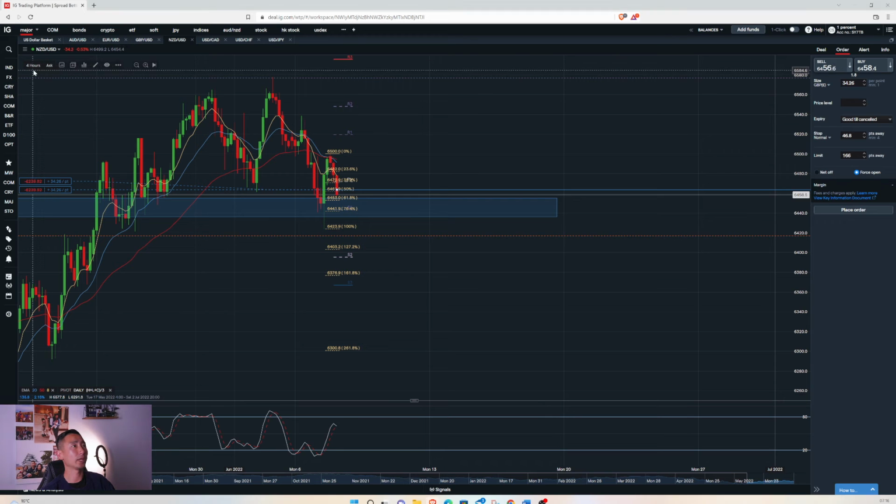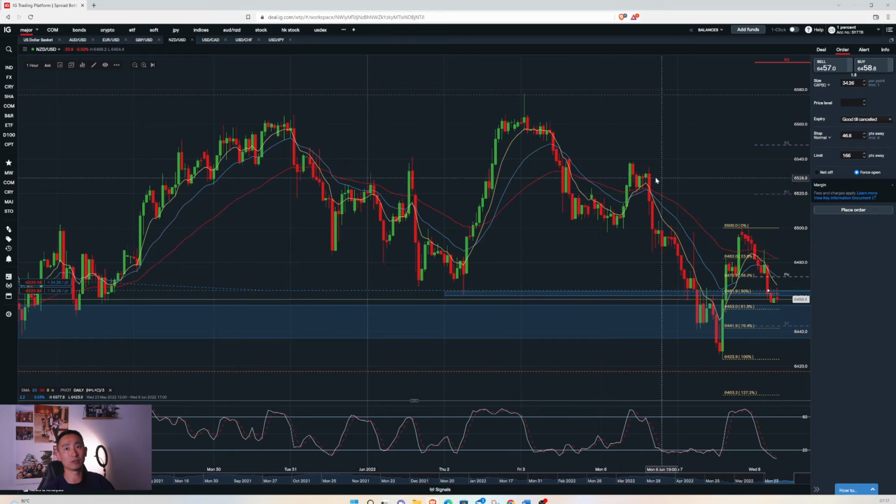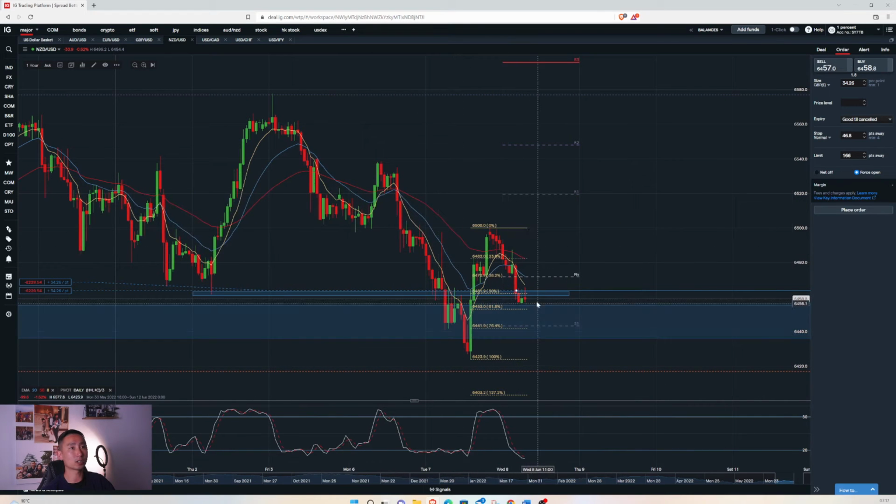I used a retest using Fibonacci and support resistance level. So the blue box, I like this area, a lot of interaction, and then you can see I popped a Fib retracement here, around 50, between 50 to 61.8%. I just set the order last night and then woke up in the morning, I'm already in the trade. Stop loss is behind the swing low.